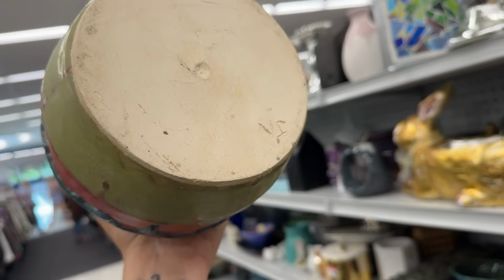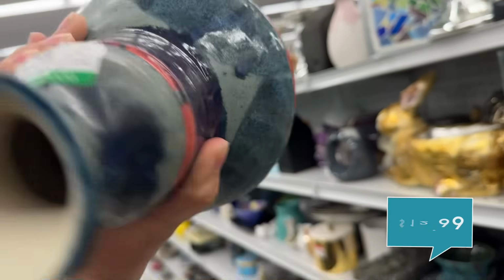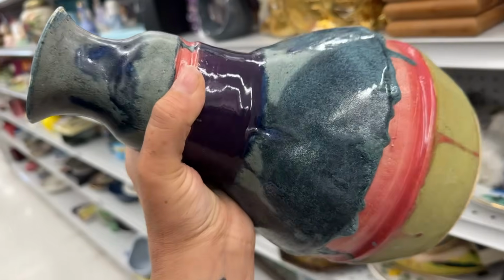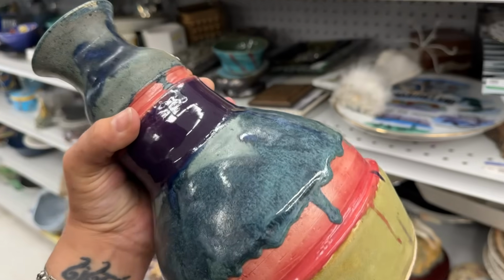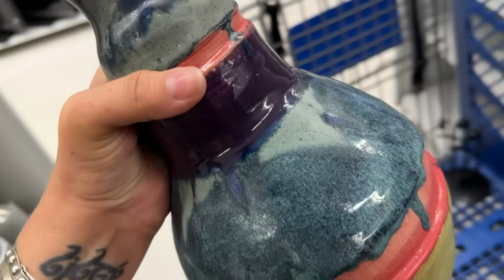Whoa, that's heavy. It's signed JN, and it's green tag $12.99. Kind of digging this one. I think that's funky. That would be fun to actually kind of push myself to decorate with this color palette. See if we can find anything else to go with this color palette today.